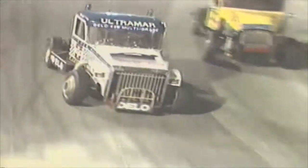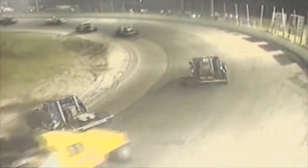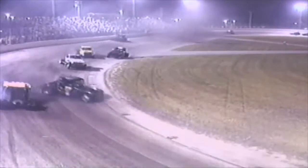These drivers try to stay out of trouble. But the more the competition heats up, the more risks they're willing to take. A little more speed down the straightaway, braking a little too late in the corner. It can all add up to big trouble.